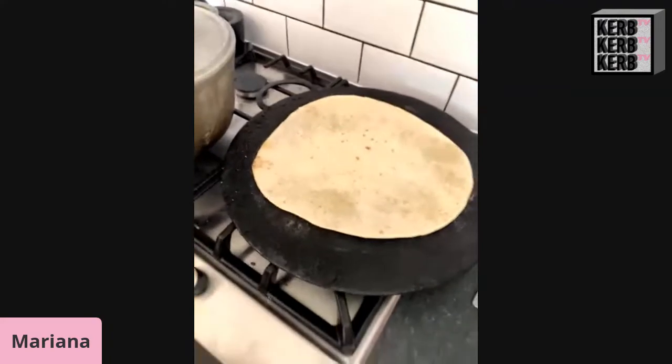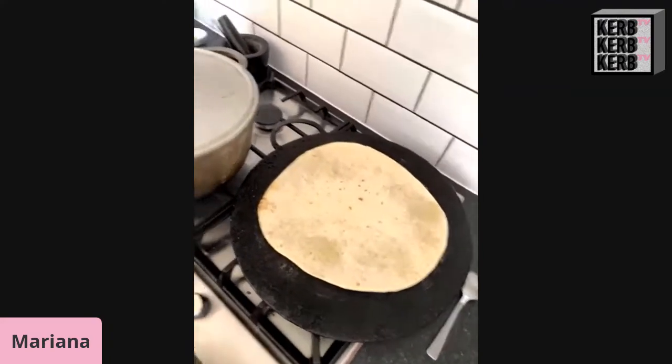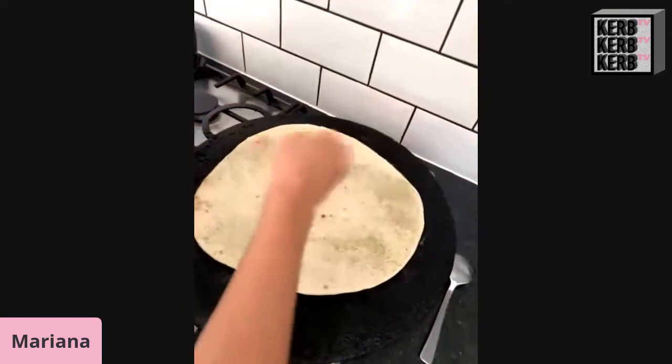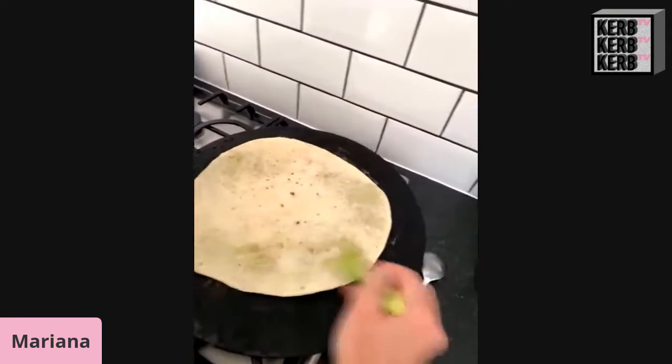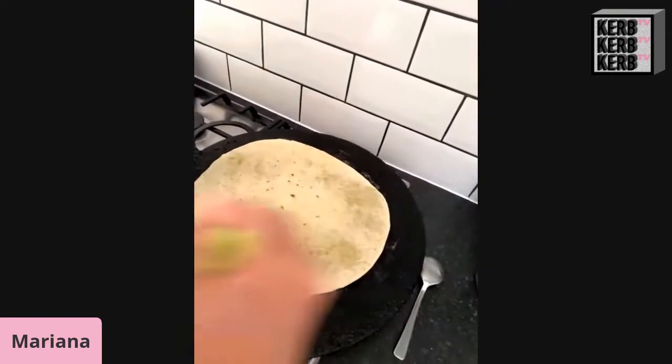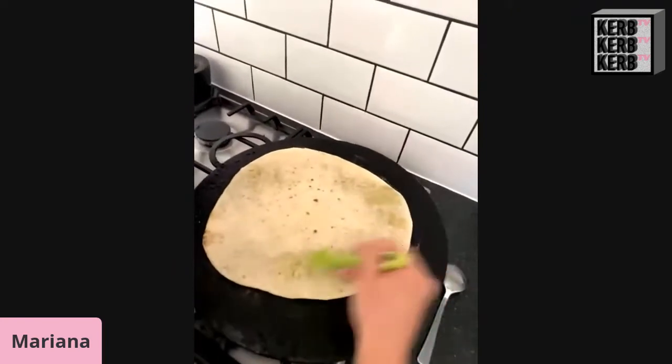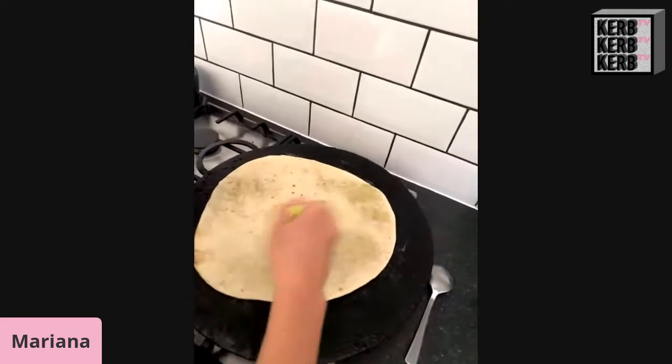And then you're going to get your oil. I have a little pastry brush. If you don't have a pastry brush, use a bit of kitchen roll, dip it in some oil and just dab it on there. What you want to do is make sure that there's no dry flour on there.